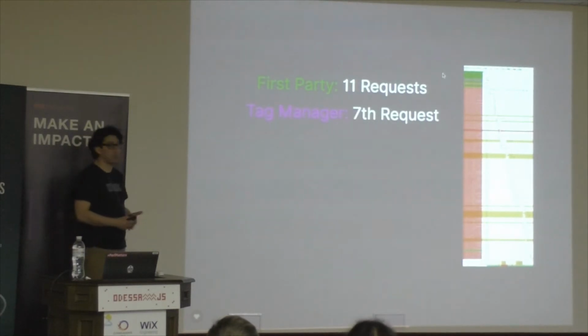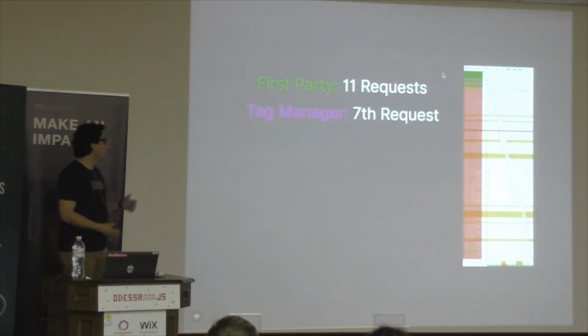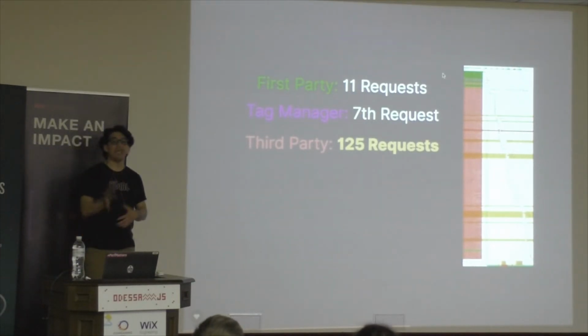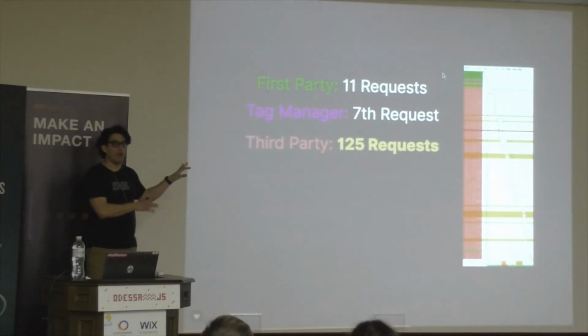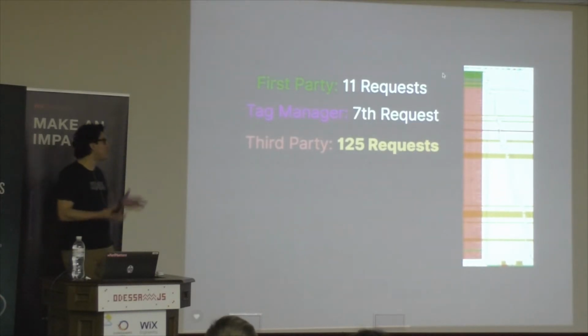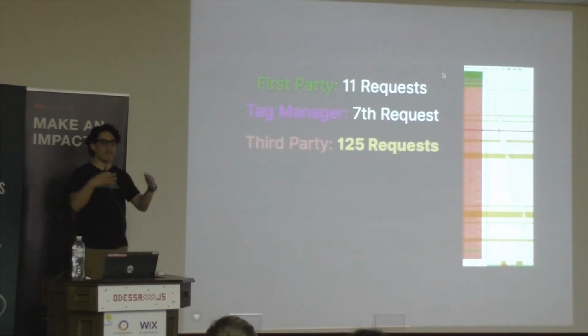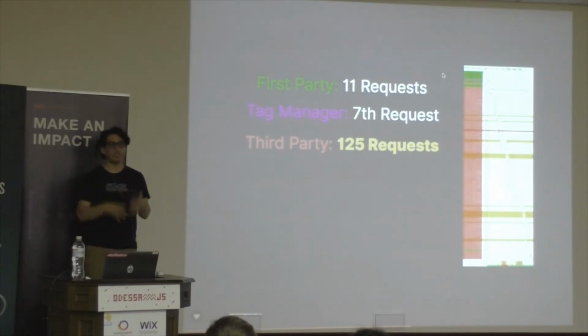Then our tag manager, which is what controls all of our third party, loads in 7 requests, and it loads our third party, which loads 125 requests. Now, besides the amount of that, or whatever those scripts are doing, the problem that we have is that we can't tell where all of these third-party scripts are coming from, because it all happens on the fly. If you're not familiar with header bidding, everything gets sold right away as the page is loading, because that's when it's tracking what the user is, where they're coming from, what language they speak, in order to deliver the appropriate ad to you.